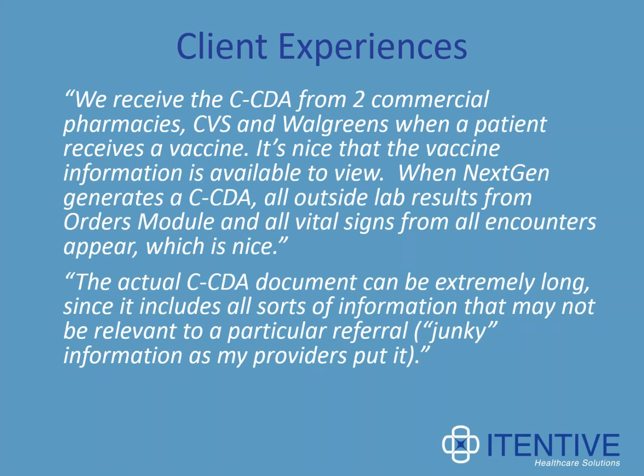On a negative side, or on a challenging side, the actual CDA document can be extremely long, since it includes all sorts of information that may not be relevant to a particular referral. So some of the providers I've heard have referred to it as junky, some of them have called it messy, or just too much information. And I know that NextGen is working on that, and then also with the medical summary utility, you might be able to look at that and clean some of that up as well as you're using it.